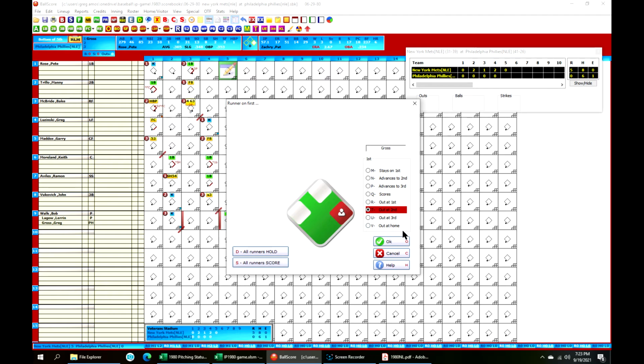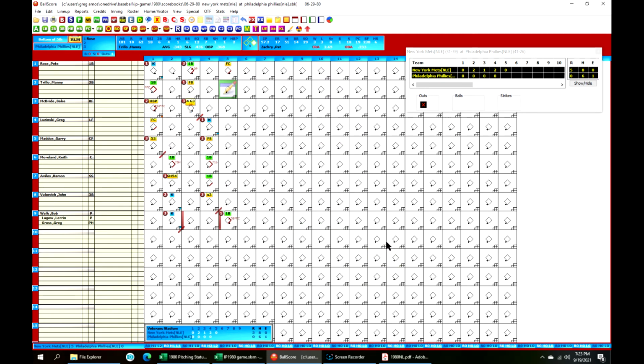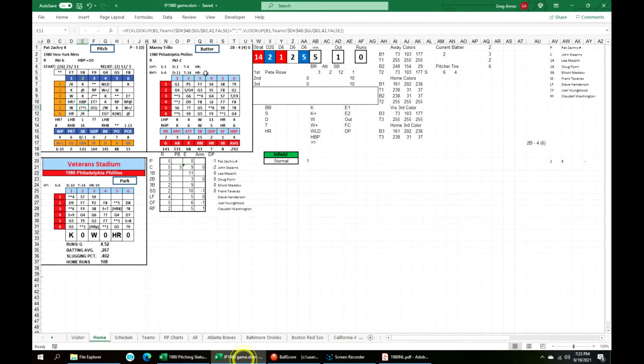The 5 was higher than the BR, so that makes it a fielder's choice, and they get the lead runner out. If it was 1 or 2, it would have been, well, 2. 1 would have been a double play. 2 would have been getting the lead runner. Manny Trillo.